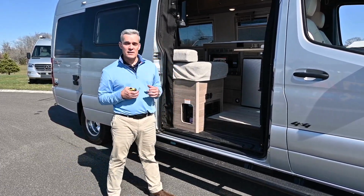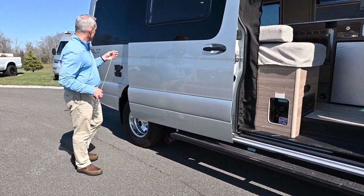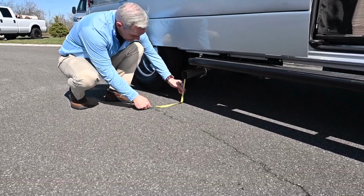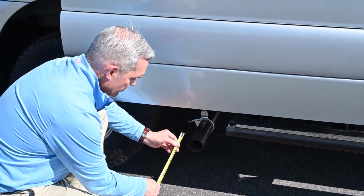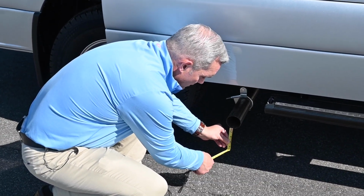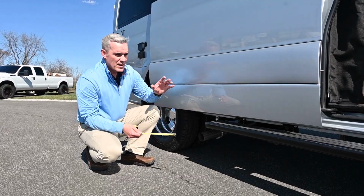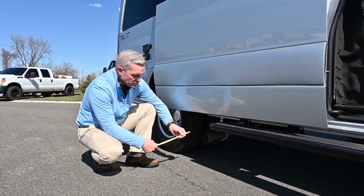The lowest point of the Sprinter chassis is going to be this exhaust. So if you're measuring the non-4x4 compared to the 4x4, here what we're going to have is about 8.5 inches. I can tell you, and I'll show you here in a second, that on the non-4x4 it's just over 5.5. So it's a difference of about 2.5 in actuality if you have it on the same pavement, which we can show you.